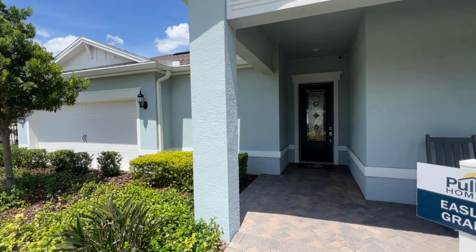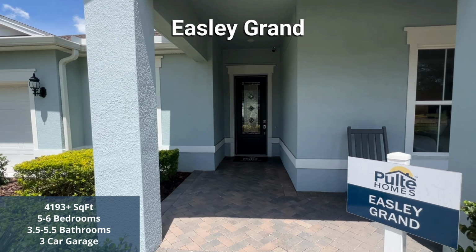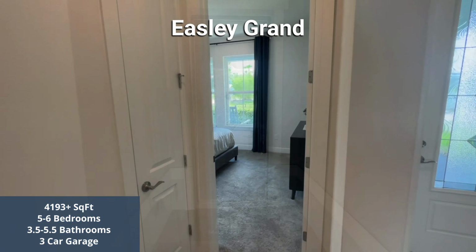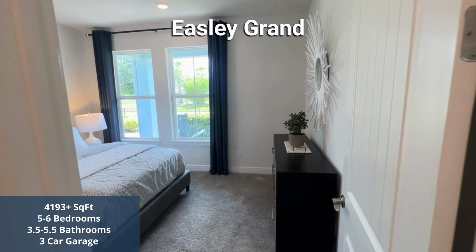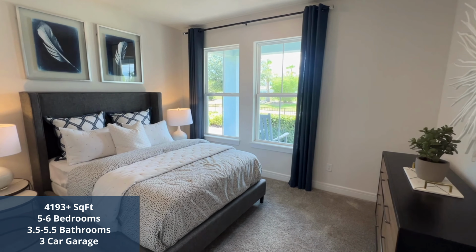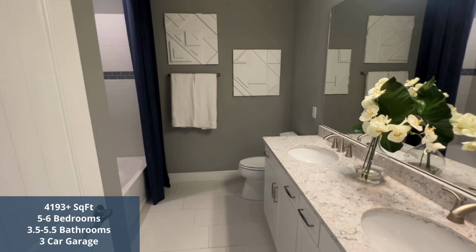The first model we're going to tour is the Easley Grand. This home starts at 4,193 square feet and can be built with 5 to 6 bedrooms and 3.5 to 5.5 bathrooms. It also has a loft, a media room, and a 3-car garage.